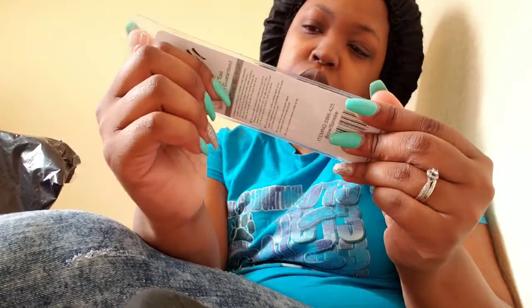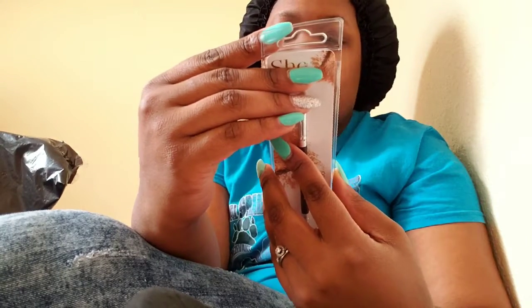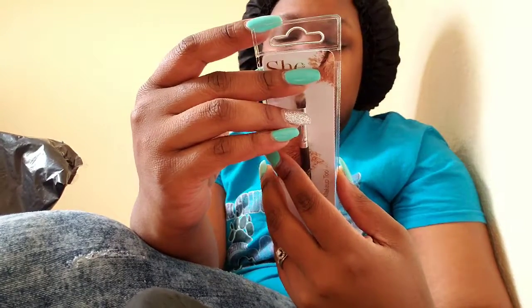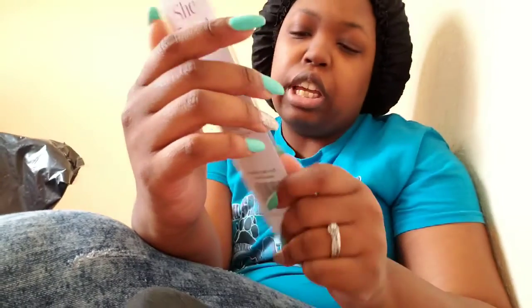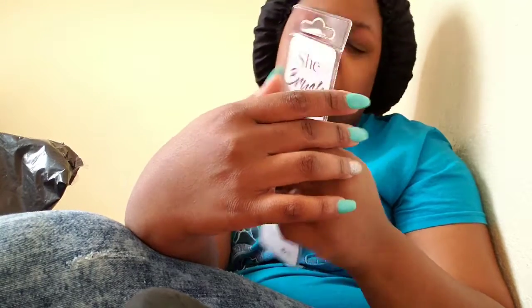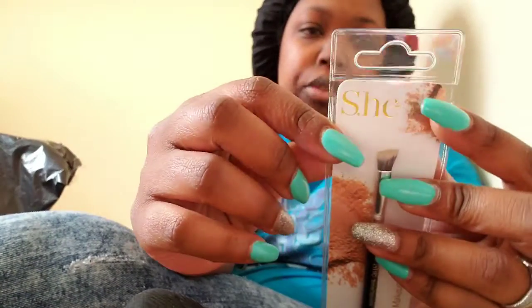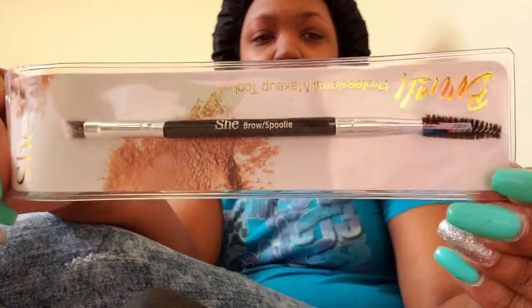What's this called? This is the brow and the spoolie brush. It's from She. Never heard of them, but it's from She. It has both of the ends. I didn't even show y'all that, but it has both of the ends.